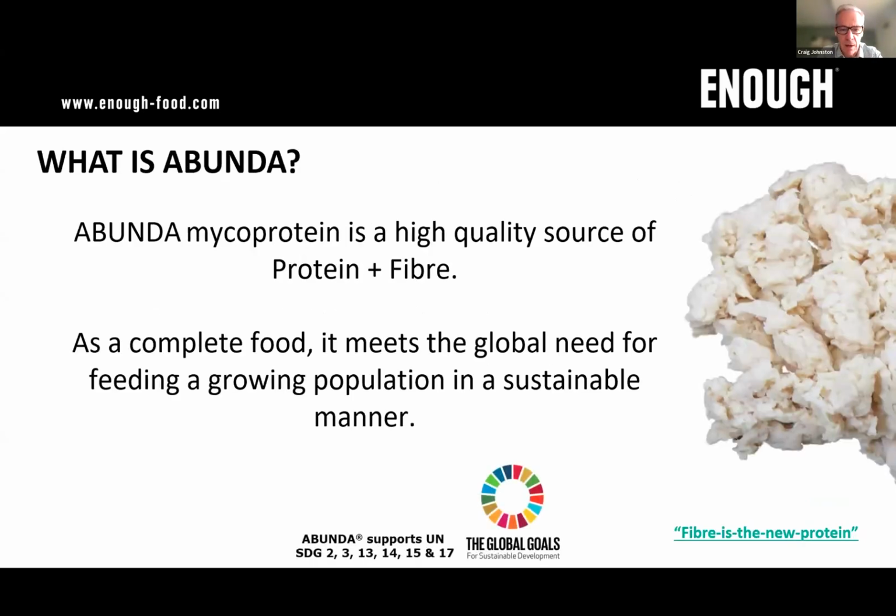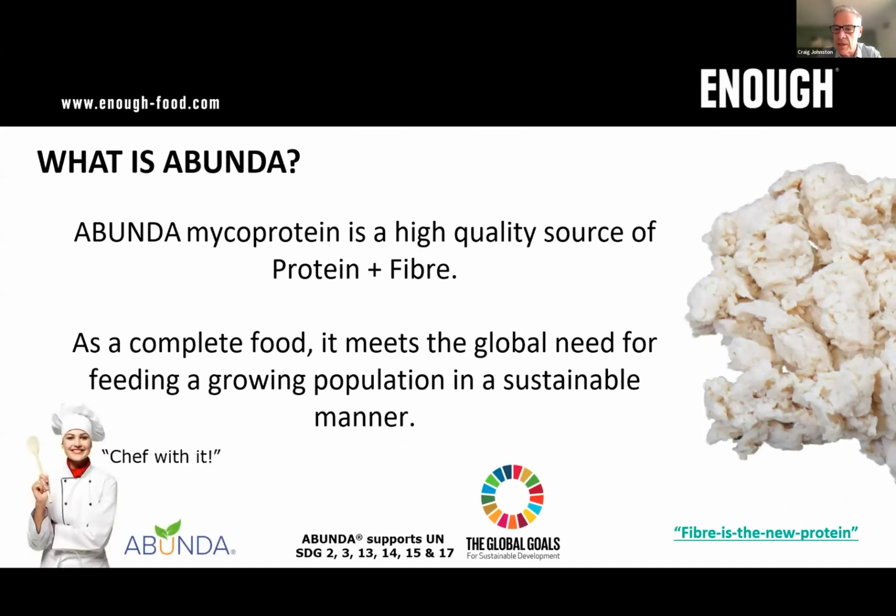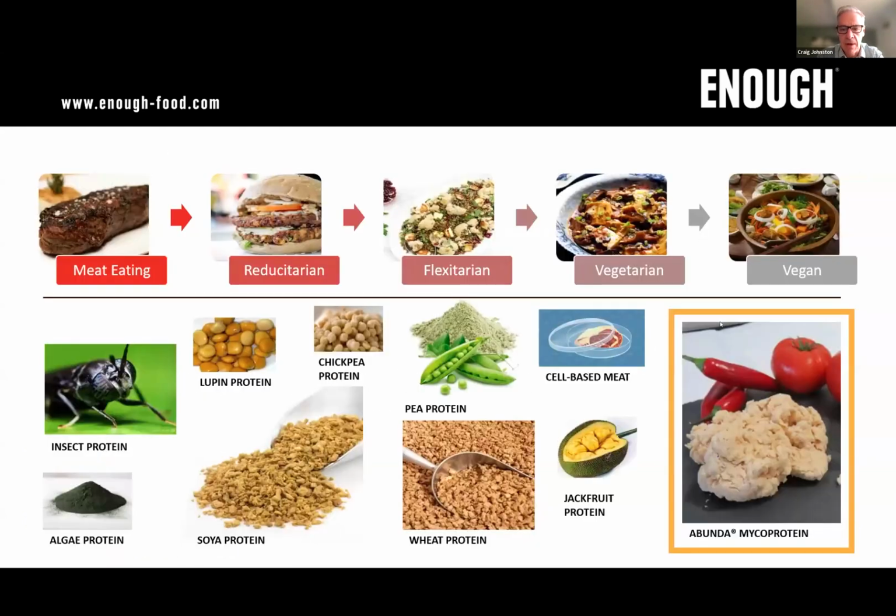Abunda is a mycoprotein, so we are a B2B company. We sell the paste that you can see there. So it's a very neutral taste. It's got a very nice structure because of the fibers from fermentation. So it's a very good bite taste, and has fewer off notes compared with products like soy or pea. As per lots of the presentations you're going to hear today, very much core is the UN sustainability goals, and it's a very versatile product that we have.